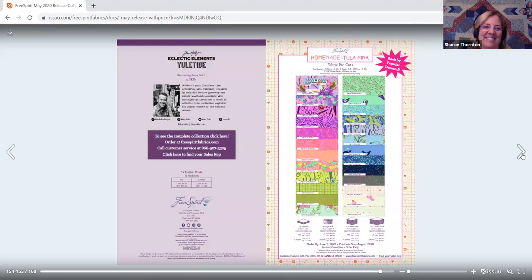One last reminder. Tula Pink Homemade pre-cuts. We're back by popular demand. We're doing a second round of them because, of course, Homemade is now a reorderable fabric throughout 2020. So if you have sold through your pre-cuts and you want more, you have till June 1st to order these, and they will ship to you in August, just in time for National Sewing Month in September.